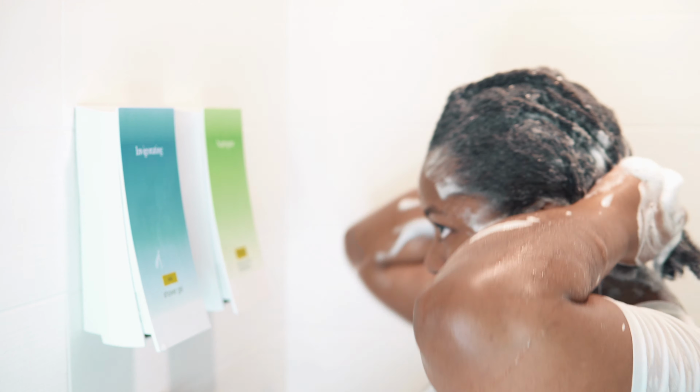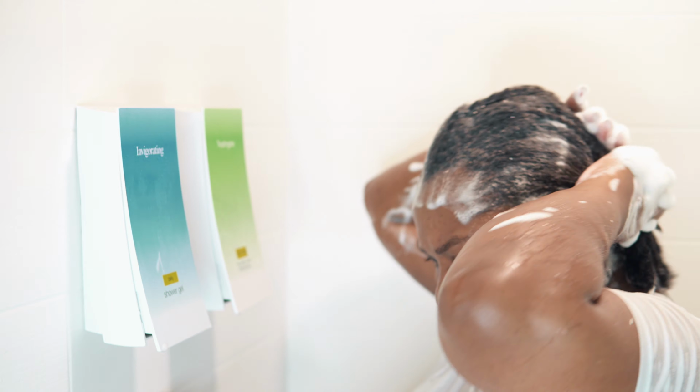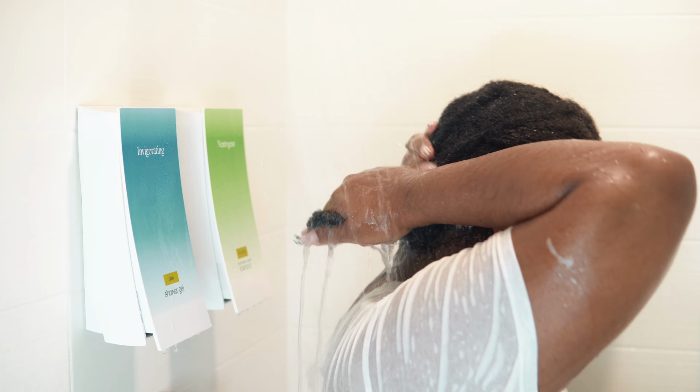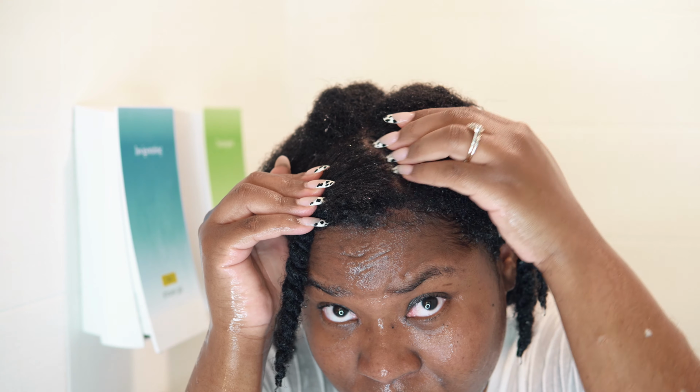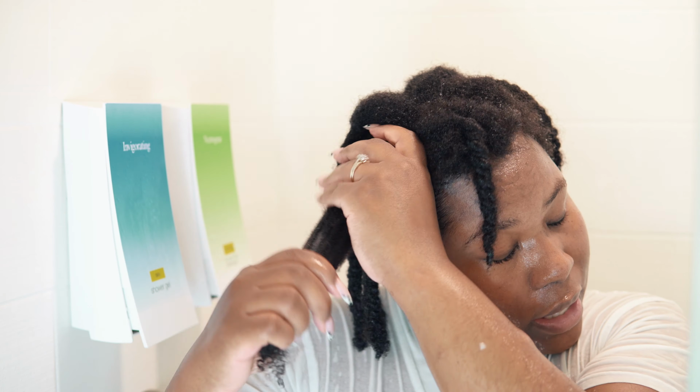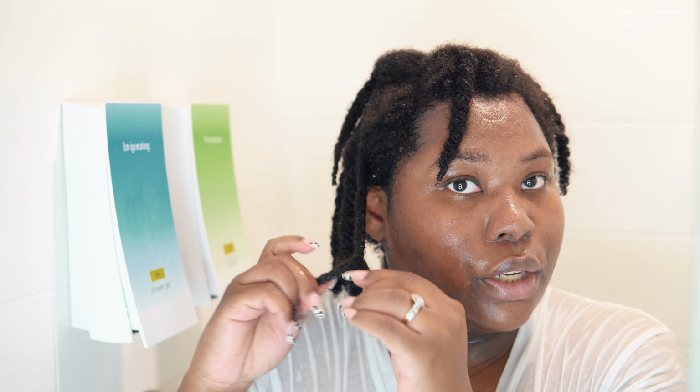My hair still feels dirty, so that's why I'm going in with the second cleanse. That's normally what I do anyway. I just checked the mirror and my scalp is really clean. That is amazing. Okay, my hair still feels very, very soft. It's so soft to the point where this twist has come out. I think just for my sanity, I'm going to go in with a third cleanse, just to ensure that my hair is really clean. But my scalp looks amazing. So yes, so far I'm in love.